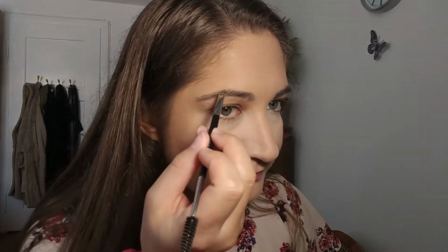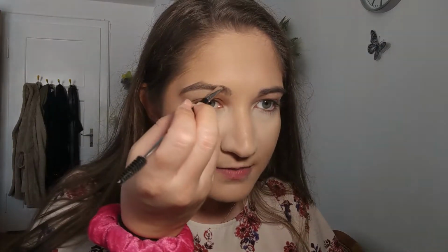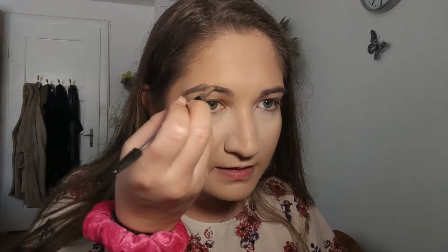So as we can see, I have no shape to my brow. So I like to start where I want the arch, and then I'm gonna go down. Do you see how pigmented that is? And then I'm gonna go here and just carve out the top.